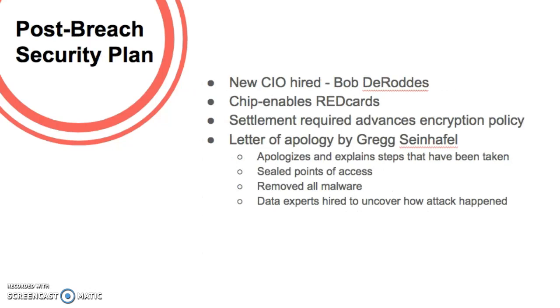So their post-breach security plan: they hired a new CIO, Bob DeRodes. They also came out with their chip-enabled red cards, which came along with all the new chip technology. So that's specific Target credit cards that are used only at Target, but they have their chip enabled. The settlement also required an advanced encryption policy, which is a good thing, but it's probably something Target would have done on their own anyways after this. But by law, they were required to advance their encryption policy.